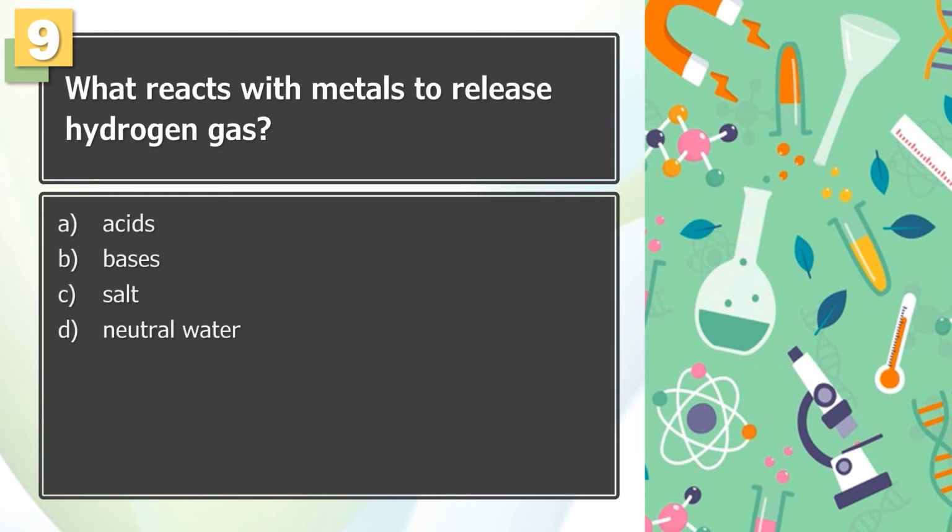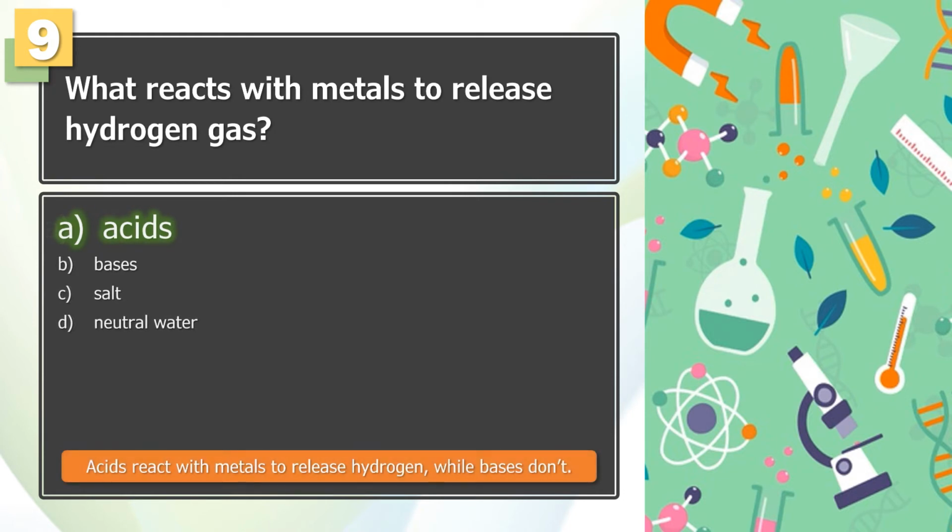Number 9. What reacts with metals to release hydrogen gas? A. Acids. B. Bases. C. Salt. D. Neutral water. The answer is A. Acids react with metals to release hydrogen, while bases don't.